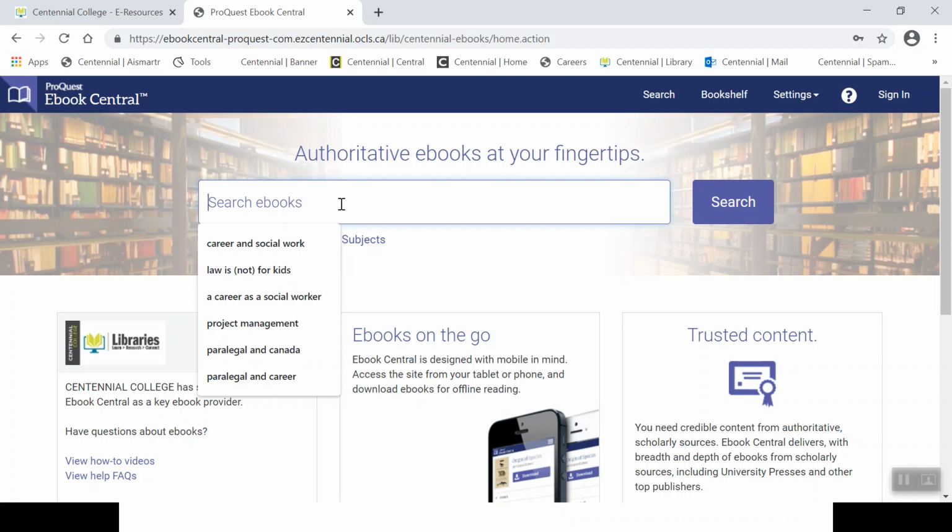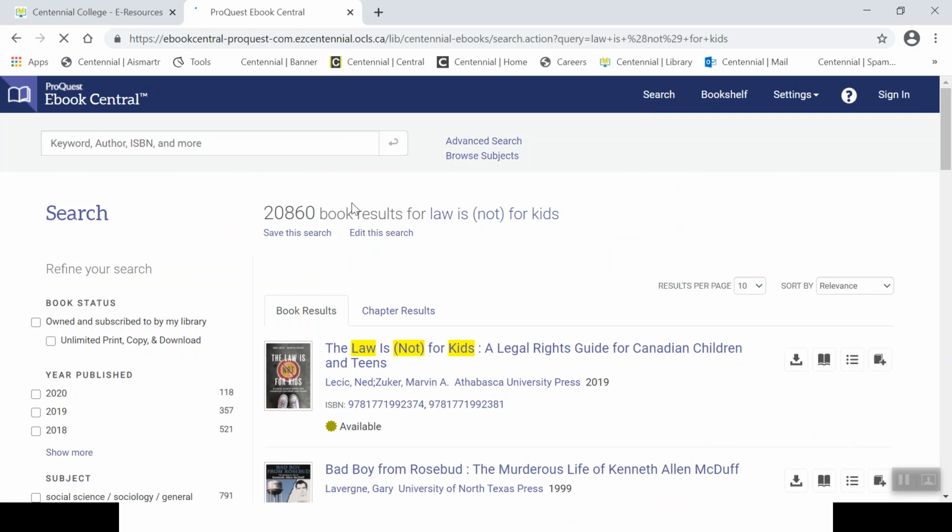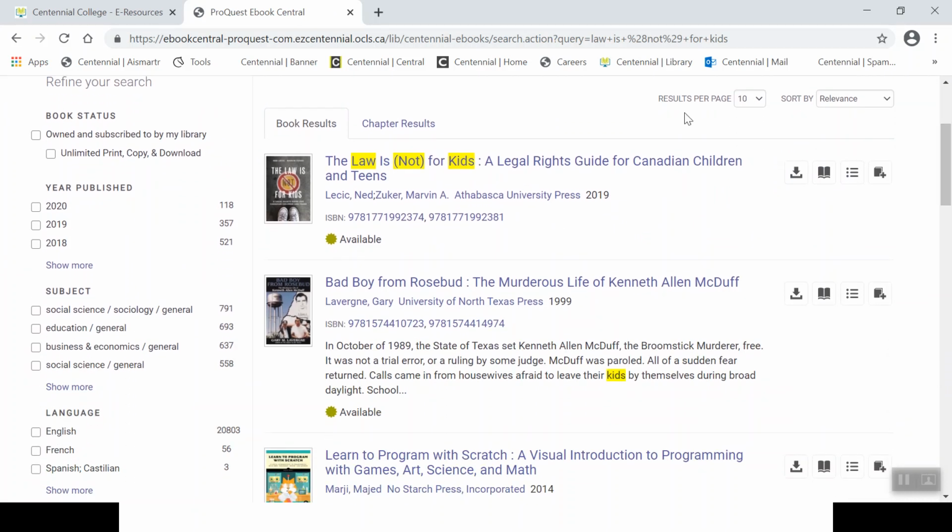Let's try this. We'll look for Law is Not for Kids. This is the title of an interesting book. And we'll just see what the collection can do for us. Here we go. A brief record of information. The Law is Not for Kids, a legal rights guide for Canadian children and teens.